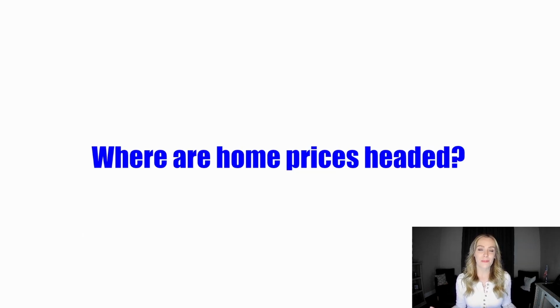Now, what does this mean for home prices and where are those headed? You saw the data for Cedar City, you saw the data for St. George. You can see that it's pretty comparable to pre-pandemic, give or take a few numbers. And you can also see that the median sales price is going up in both locations. But how much can we expect it to go up?